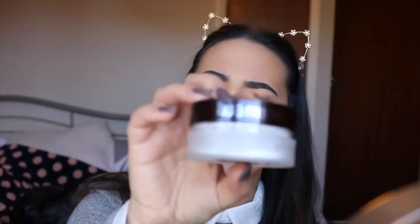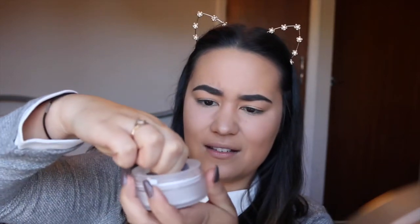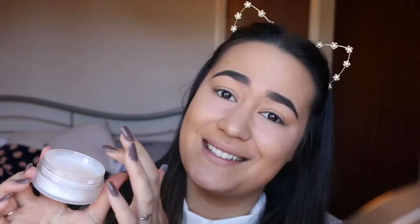Got my concealer on, got my foundation on. I'm going to go in with my very new Laura Mercier translucent powder. But this top part, oh my god, I'm such an idiot. I was trying to rip it off. That belongs in there.